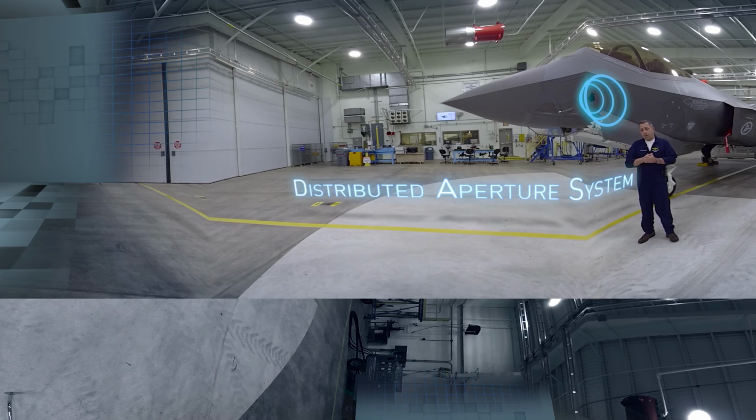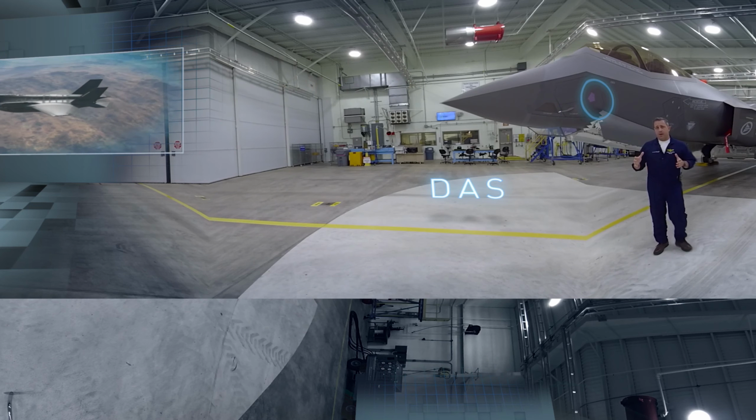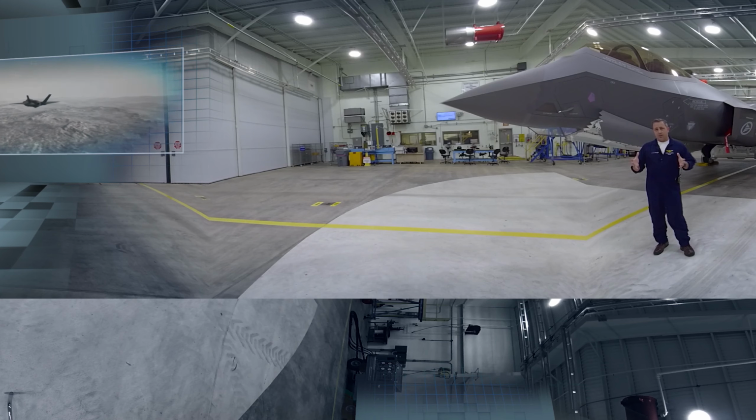The DAS, or distributed aperture system, is six cameras surrounded around the aircraft that give the pilot that 360-degree field of view, and that's projected on the helmet, which we'll talk about more later. What DAS brings to the pilot is a new capability.